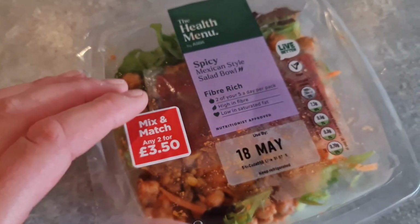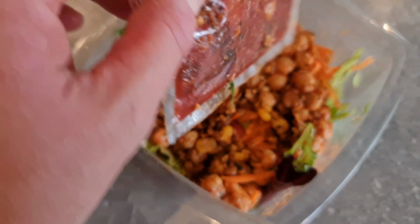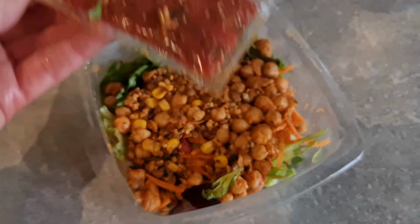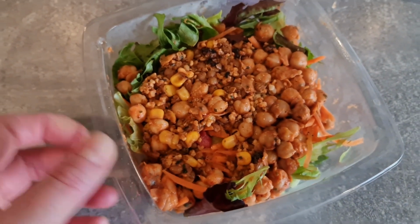Today's sustenance, oh I've got shaky arms, is a Mexican salad bowl with a Mexican sauce. How spicy is that? Two spices. I might just put a little bit of this sauce on because I'm not big on spice. It's got loads of chickpeas and bulgur wheat and stuff in there.